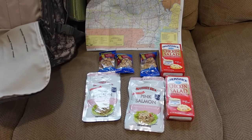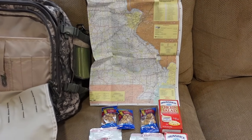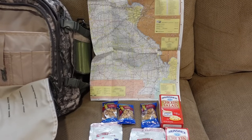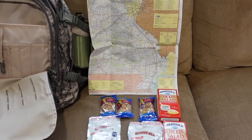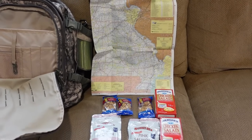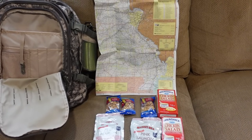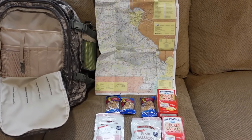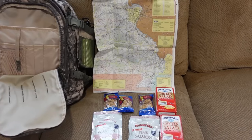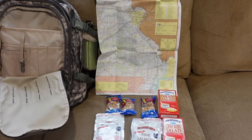And I've also got some maps. This is just a map of Missouri. And there can be other maps that are more local, for your county or the counties between you and where you work or go to school. So you know the back roads, you know the terrain, because if your phone's not available, paper maps may be what you need for alternate routes to get home.